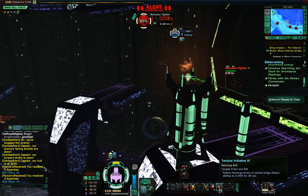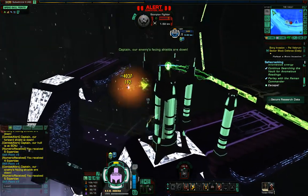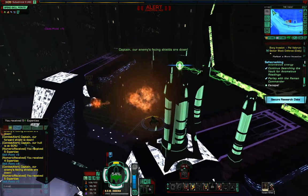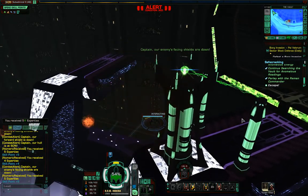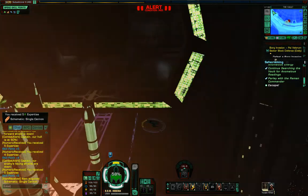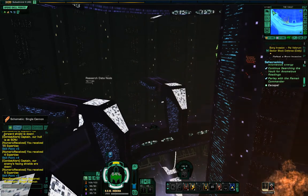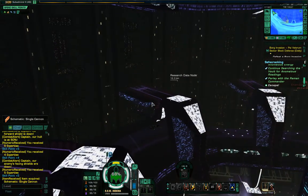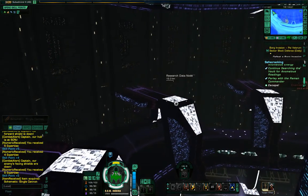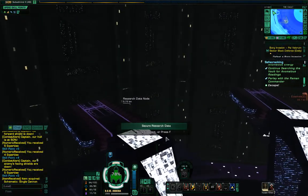What is that? Fire on my mark. Debuff him. There we go. And secure research data. Schematic single cannon. Wow. Yeah, I really needed that. And there's another research node. Come on, turn around, princess. Go for it. Yeah, I'm gonna take all of this.